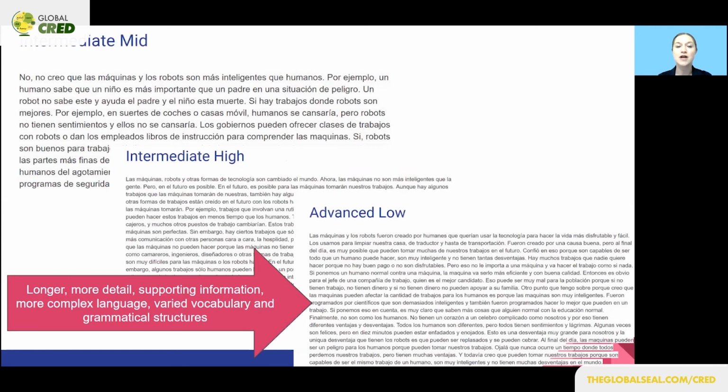This is an example of some of the different prompts that my students have written. At an intermediate mid level, students are writing sentences. They have quite a few ideas. They're demonstrating what they think, right? But then when they get to intermediate high, they use a lot more transition words and they elaborate on their ideas and tell me why. Use supporting evidence as well.